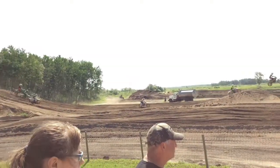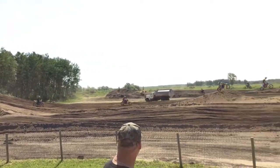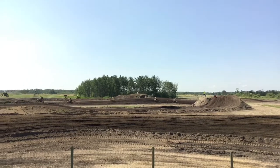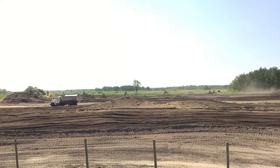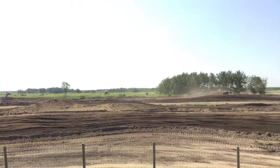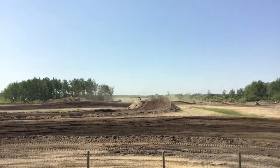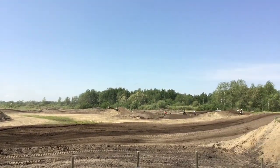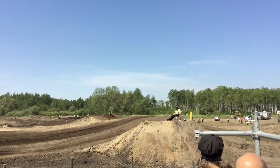Your winner in the 450 B division is Ethan Spagrid, and the 441 machine of Dane Rogers rounding out your top 5, meaning that there's four two-strokes in the top 5. Patterson aboard the 4-stroke Suzuki. Everything else in the top 5 is a two-stroke. Pretty cool to see that. The 114 on the move in a big way. That's Simon Briggs. I believe he's out of North Dakota as well.